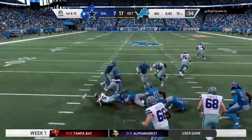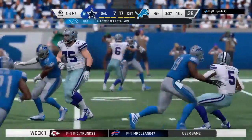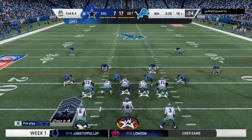And when you start plotting for this drive, when you start thinking to yourself, okay, what are we going to do? You don't go away from what you did before because that worked, but you have to be prepared for wrinkles and counters because you know they'll make some adjustments. 6 yards on that last play. Here's 2nd and 4.